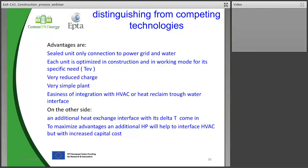What is distinguishing from competing technology, what is relevant to note, what is new, is that the unit is a sealed unit, so only a connection to the power grid and water is needed, meant for easy installation in the field. Each unit, and this is an advantage, is optimized during the construction phase in the factory, and it is designed for its specific need that arises from the design of the cabinet. The included charge is very reduced.